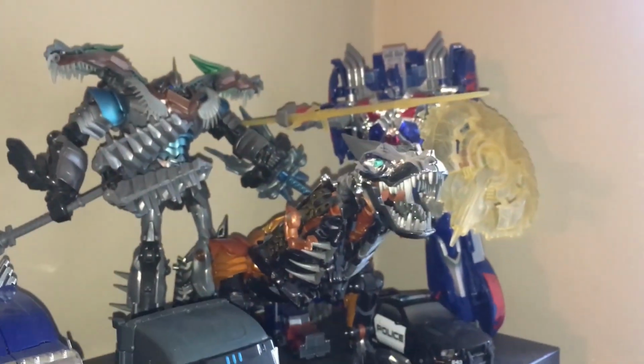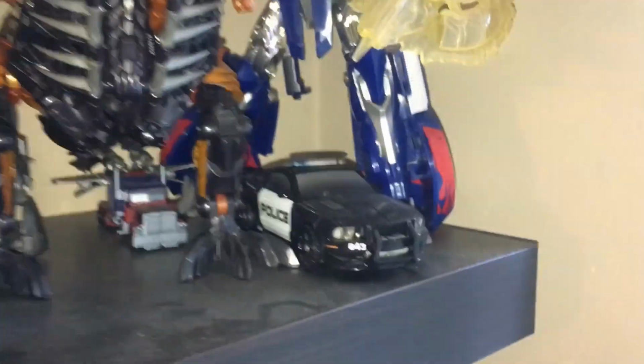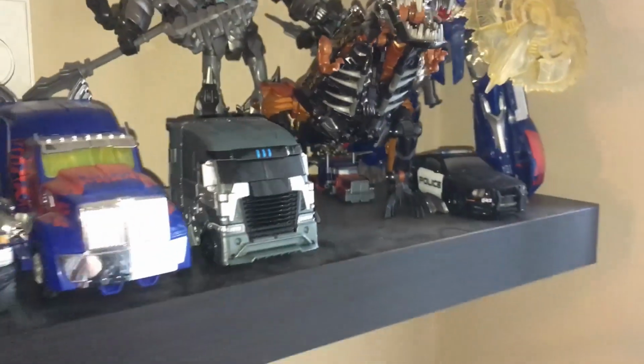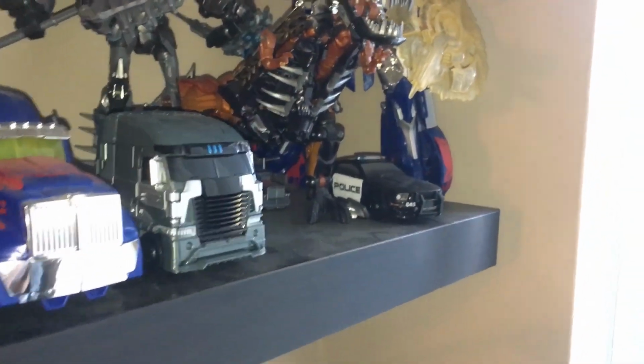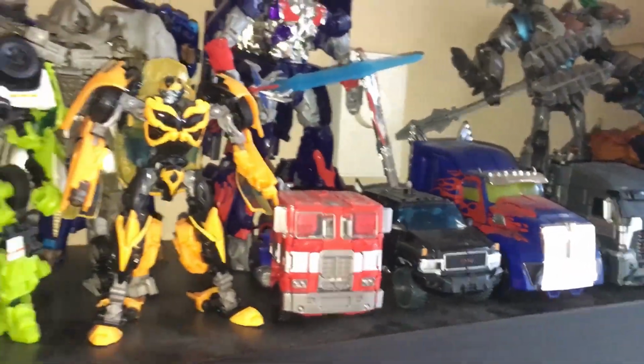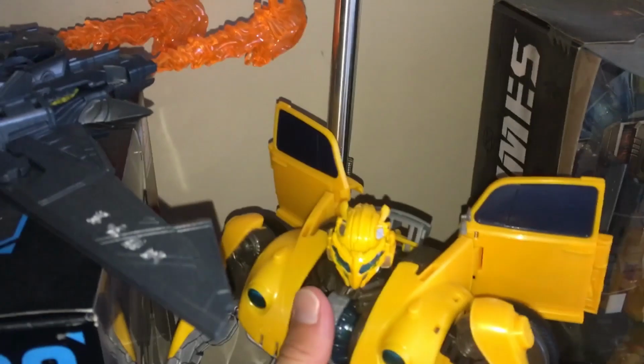There's the old Grimlock and the old stuff. There's the movie 1 Supreme or Premium Edition Barricade, and there's some of the Dark Moon stuff. And coming down here, the leader Megatron.